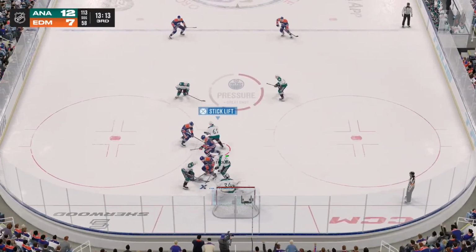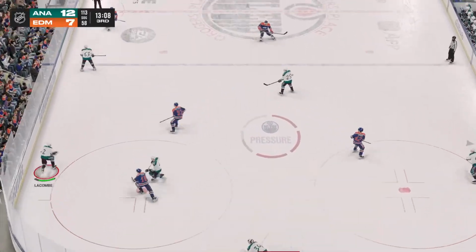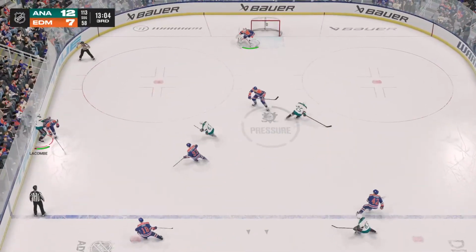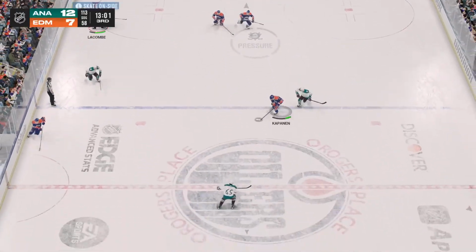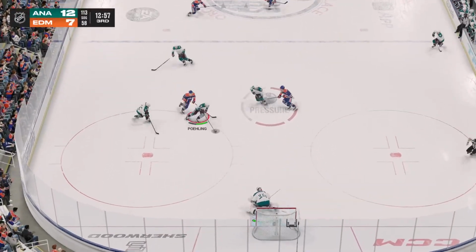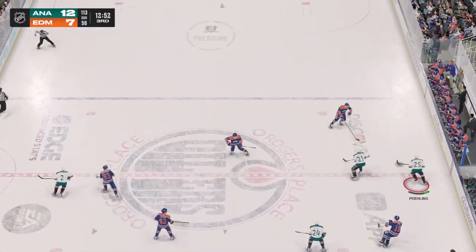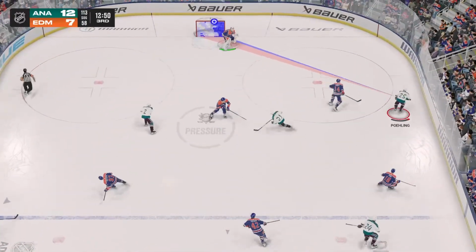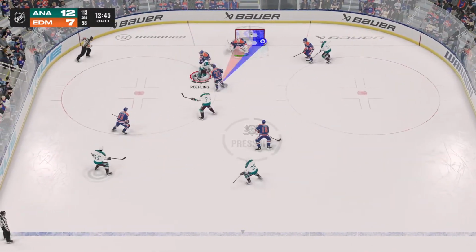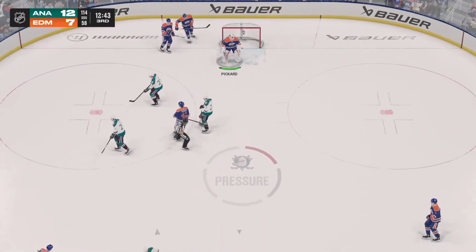Here's a chance! Comes up with a monster save in front. Well, that shot came quick, and it was right out front. He had to be sharp. He had to be right on it and show his brilliant reflexes. Angles it over to Kapanen. Slides the puck ahead to Hyman. The Ducks look to start the transition game. They're picking up steam through the neutral zone. Here they come on the attack. Anaheim's got it behind the net. Right on the doorstep. And a huge stop by the goaltender at point-blank range.